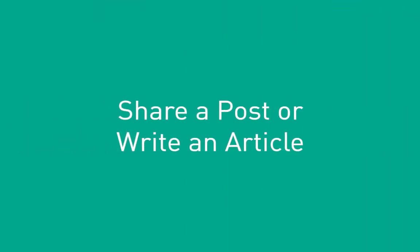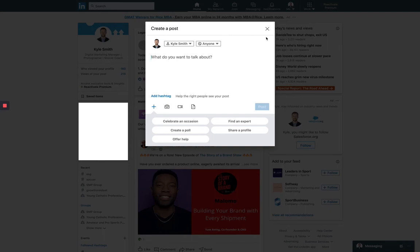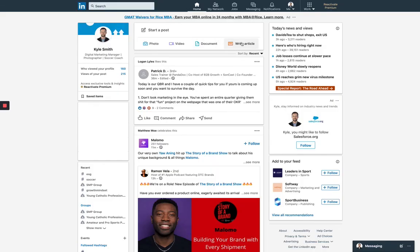Number 8, write an article on LinkedIn or share a post. So LinkedIn's so much more than just a networking platform. It's a great place to learn, and it's a great place to share your expertise on a particular topic. Share what you're passionate about, your hobbies, your interests, and your professional expertise. So if you start a post, you're limited to 1,300 characters. Another option is to write a longer article, which can be published and will show up in the feed and on your profile as well.